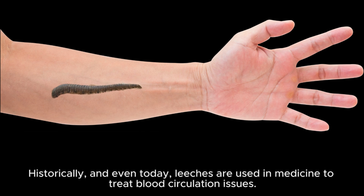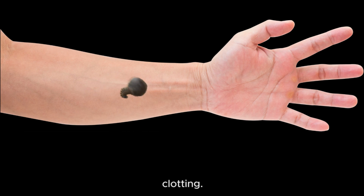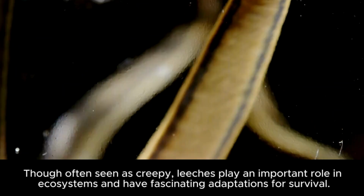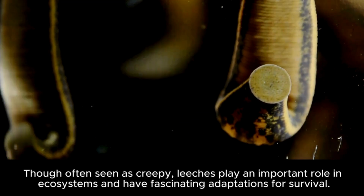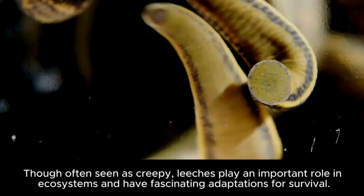Historically, and even today, leeches are used in medicine to treat blood circulation issues. Their saliva contains anticoagulants, which help prevent blood clotting. Though often seen as creepy, leeches play an important role in ecosystems and have fascinating adaptations for survival.